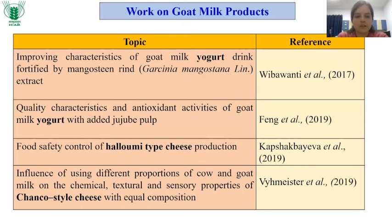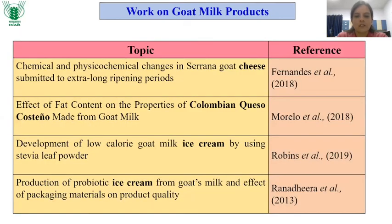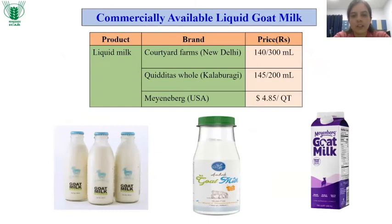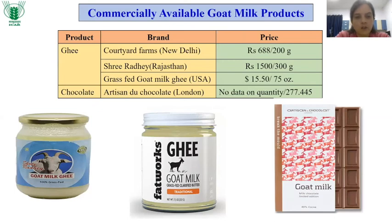Then we have different works on ice cream, and commercially available products. If I talk about the commercially available goat milk products, then we have liquid milk, not only in India but abroad also, but the cost of liquid goat milk is way higher than cow milk. If we are paying 140 rupees for 300 ml of goat milk, we will get 500 ml of cow milk for just 23 rupees. So you can see the price difference. Here we also have ghee out of goat milk because of the beneficial properties of goat milk. Then we have chocolates in the UK.